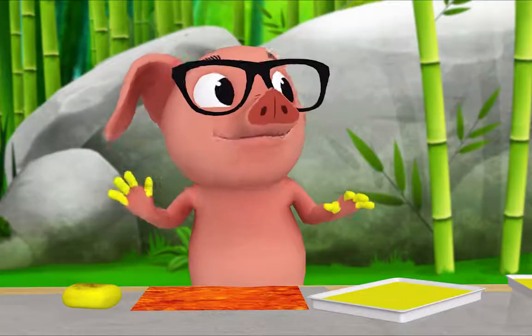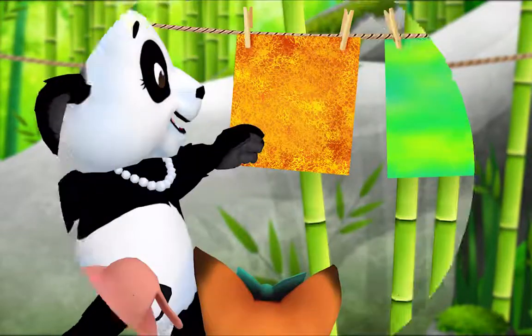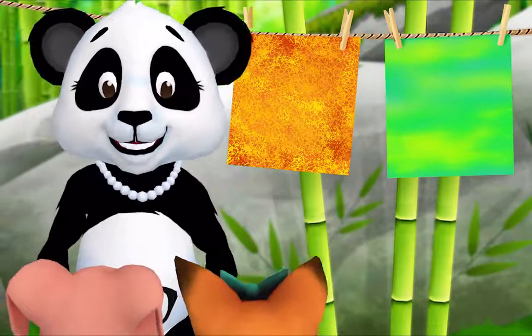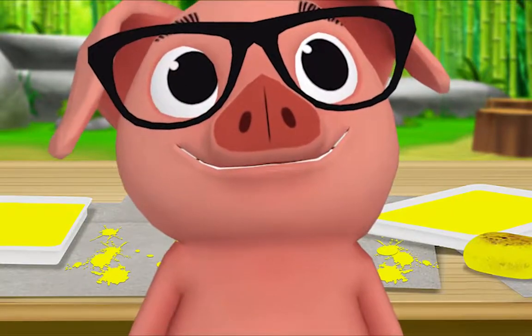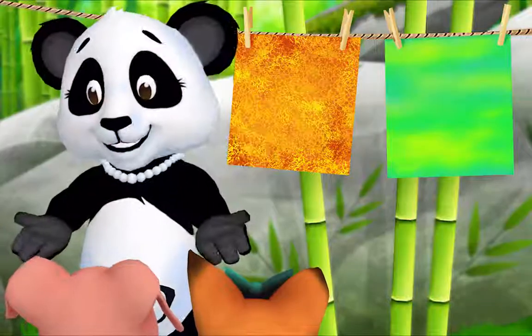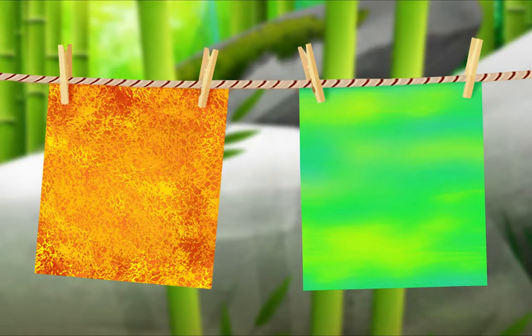I'm done! Me too! Let's hang up your paintings and look at them. What's something that's the same about your paintings? We both painted with sponges. That's right. What else? We both painted with yellow. Yes. And what's something different about your paintings? Mine came out green, and Pig's is orange. And my painting is rough, but Fox's is smooth.